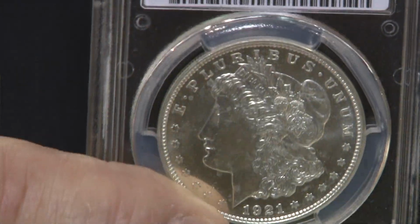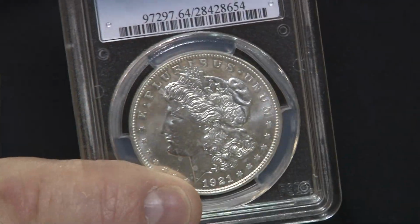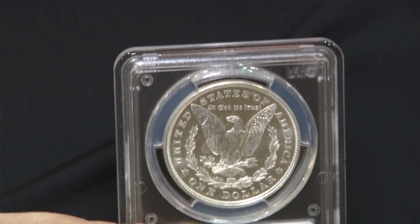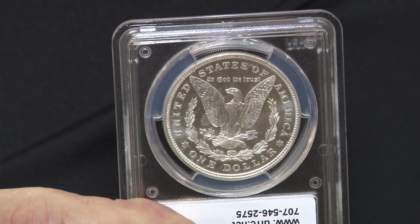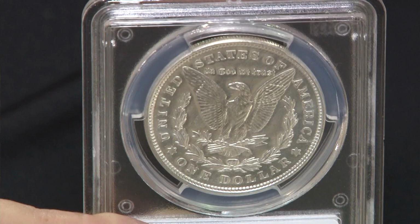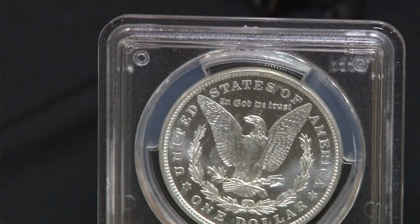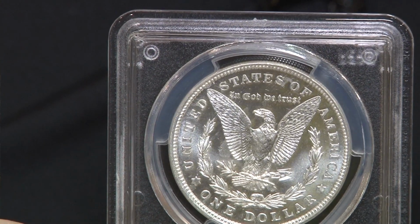Now, how does a coin become a deep mirror proof-like? So when the dies are originally manufactured, they're highly polished. They'll also repolish the dies after a period of time to eliminate some of the wear. And each time that happens, it creates what would look like a mirrored surface on the coin, which is how they came out with deep mirror proof-like dollars. It wasn't their intention. However, that was the result.